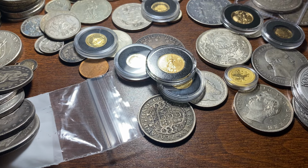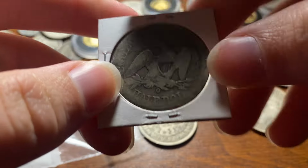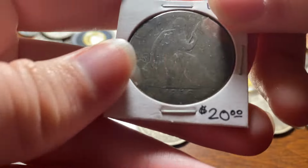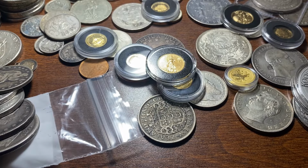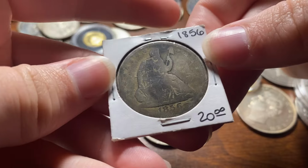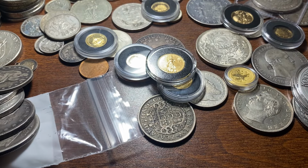All right, next up, let's go ahead and do these. I got a couple of seeded half dollars in. So this one's an 1858 New Orleans, 58-O. I've got a 56-O, 1856-O. And we've got a 56 Philly seeded half dollar. So pretty cool.